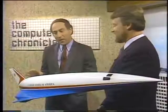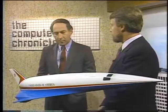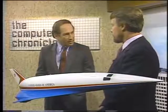Welcome to the Computer Chronicles. I'm Stewart Cheifet, and this is Gary Kildall. Gary, this is obviously not a computer. It's a model of the National Aerospace Plane, the one I was just talking about. It's been nicknamed the Orient Express. It's designed to go at speeds greater than 15,000 miles an hour. That means, incredible, San Francisco to New York in 12 minutes.